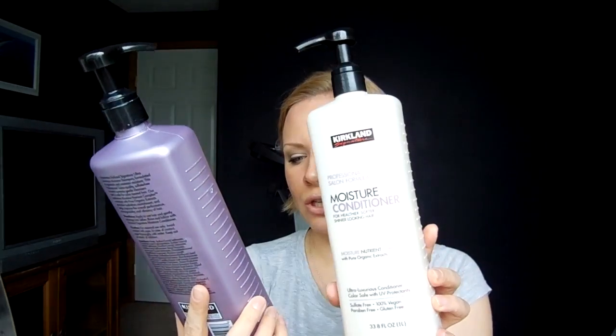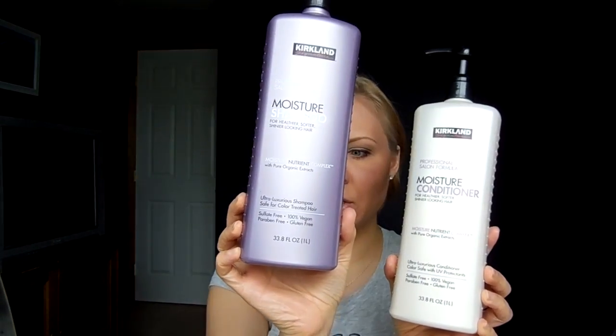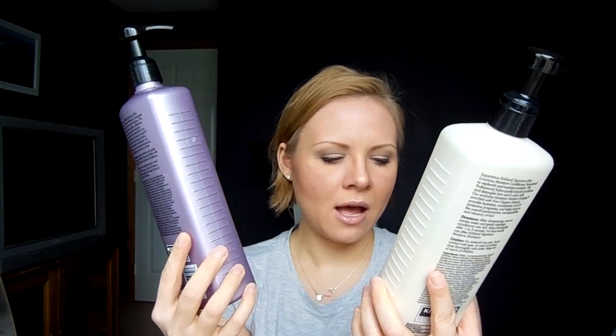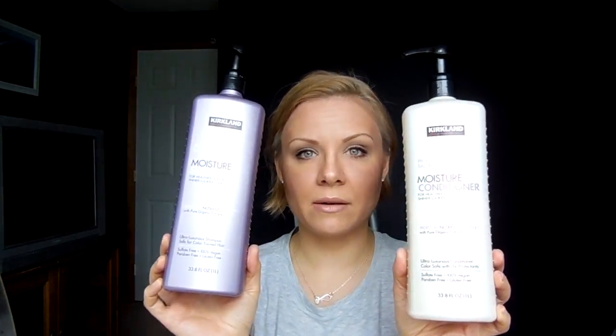So, last shampoo and conditioner set. Now, it's not that I don't like the end result of both of these when I use them in my hair. It's just that they're hard to use. So it's the Kirkland Professional Salon Formula Moisture Shampoo and Conditioner. This is the Ultra Luxurious Shampoo. It's safe for color-treated hair. And this is the Ultra Luxurious Conditioner. These are sulfate-free, vegan, paraben-free, and gluten-free, and they're not tested on animals.